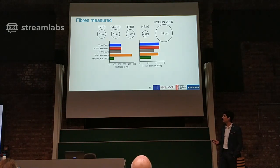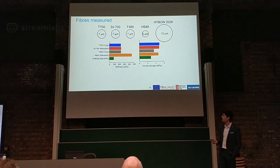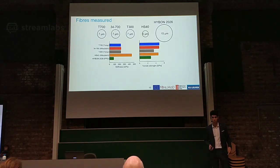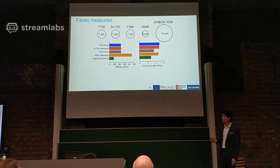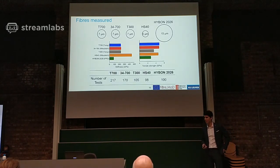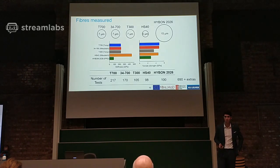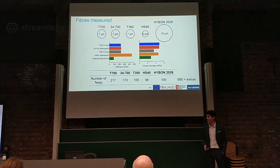Then I also tested the T300, which had, again, similar stiffness to the previous two, but a lower strength. Let's see how that influences the Weibull parameters. And the HS40 fiber, which has almost twice the stiffness, but the same tensile strength. And since most of my hybrid composites will be with carbon and glass, I also tested this glass fiber, which has a lower stiffness than the carbon fibers, but a not so different strength because it's also more ductile. And then I did a very high number of tests. If you add all of these tests up, it gets you to almost 700 single fiber tests. So this is 700 times putting fibers in a cassette, plus extras, which I'm not even taking into account here, which are to make some calibration.